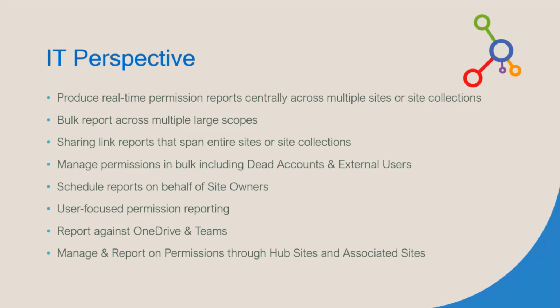So as personnel changes occur, so maybe somebody leaving the organization or something like that, we've got this one place where we can go to see, well, what permissions did that person have in SharePoint, and then we can go through and remove those permissions or transfer them to an alternative user if required.